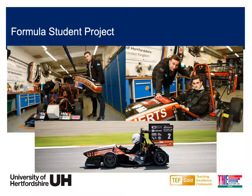events. The project is run in such a way that every year students build a car from scratch, and that starts around October time. And by April, they have a fully built vehicle ready for testing. And the way it works, the current students, the ones building UH23, were designing UH24 for the next students that would come in.